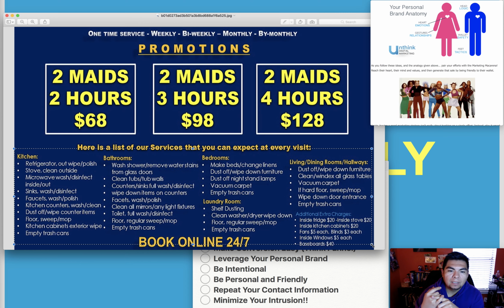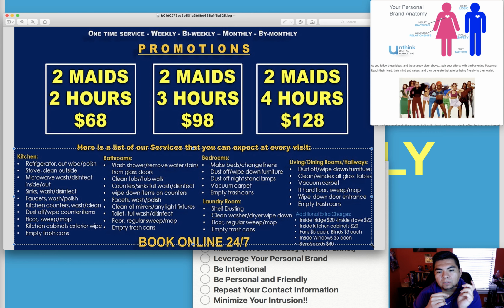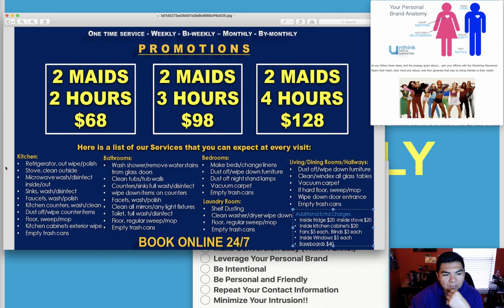Also, they're trying to get a little tricky with the services, right? So it's 2 hours, 2 hours, two mates, 3 hours, 2 mates, 4 hours. But then at the bottom, right here in the corner, they have additional charges. So they have the refrigerator, right? Outside wipe and polish. So they're cleaning my refrigerator, but they're only wiping the outside of it. If I want the inside of it cleaned, I need to pay extra.